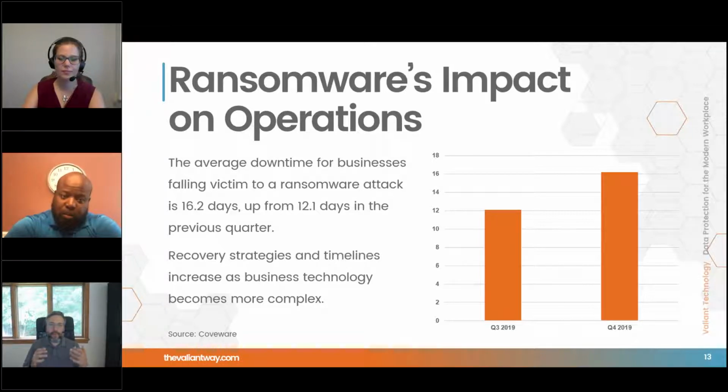This happens more frequently than we even want to admit. Recently, last week or the week before, there was a massive crypto lock ransomware event with Garmin, a company known not only for watches but also for avionics and marine applications of GPS. These are big companies that are being affected, and if we're not protecting our final mile, the data, the potential for loss is so high.